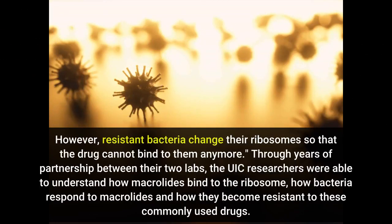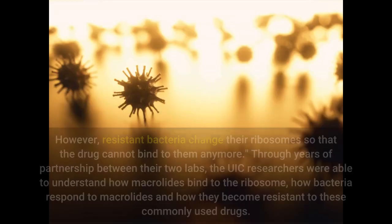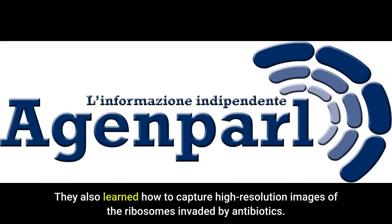However, resistant bacteria change their ribosomes so that the drug cannot bind to them anymore. Through years of partnership between their two labs, the UIC researchers were able to understand how macrolides bind to the ribosome, how bacteria respond to macrolides, and how they become resistant. They also learned how to capture high-resolution images of the ribosomes invaded by antibiotics.